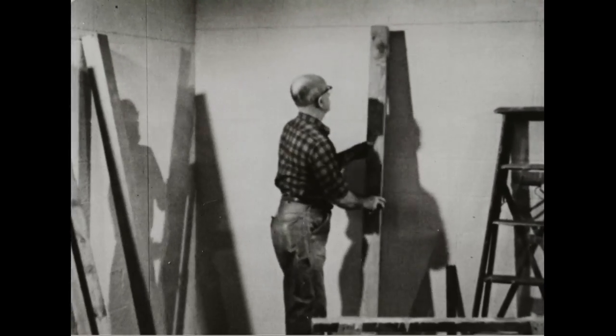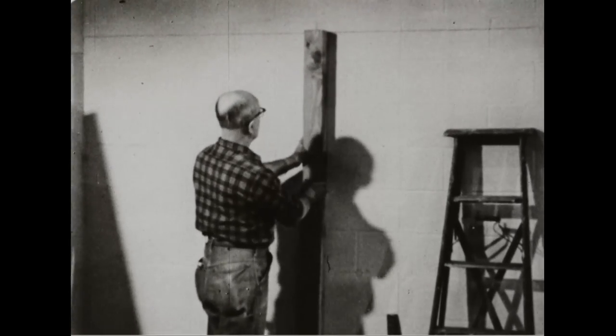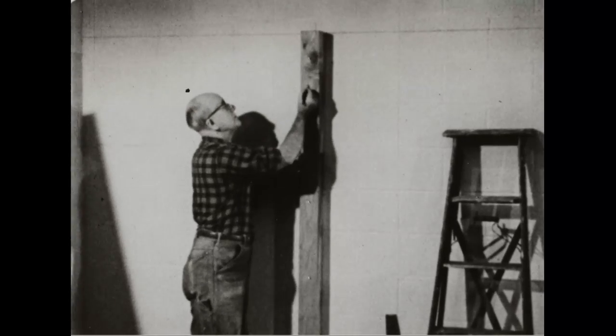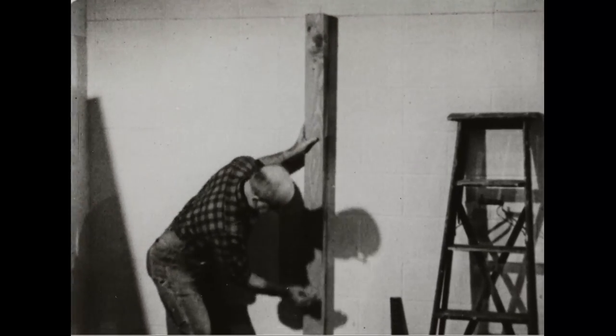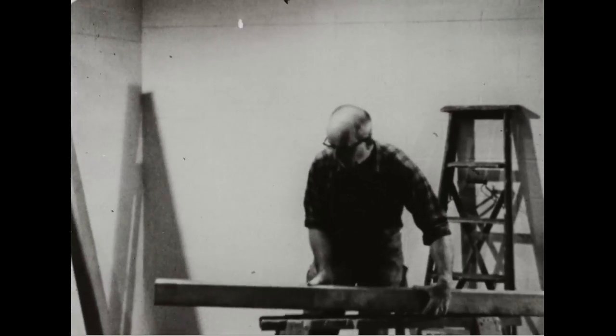The posts should be divided along this wall, the spacing of the posts, and I'm going to put one bolt about here and another one about here. Then I'm going to bore holes for the bolts.